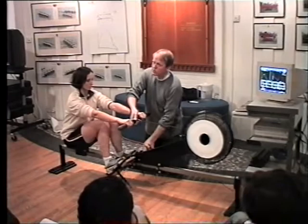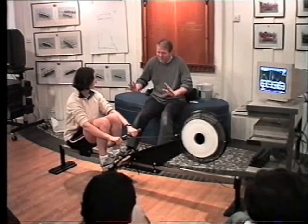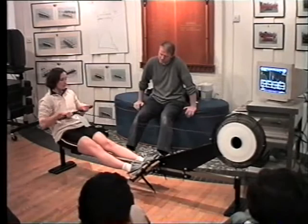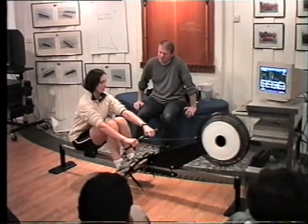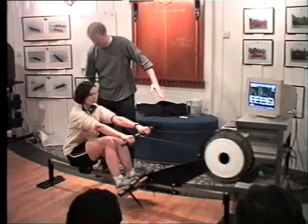Okay, if you want to roll a few strokes, I didn't really look at the stroke profile. Don't try too hard about anything. Just allow yourself to roll a couple of strokes. Okay, so you can see on the page that the seat starts to run up and down.